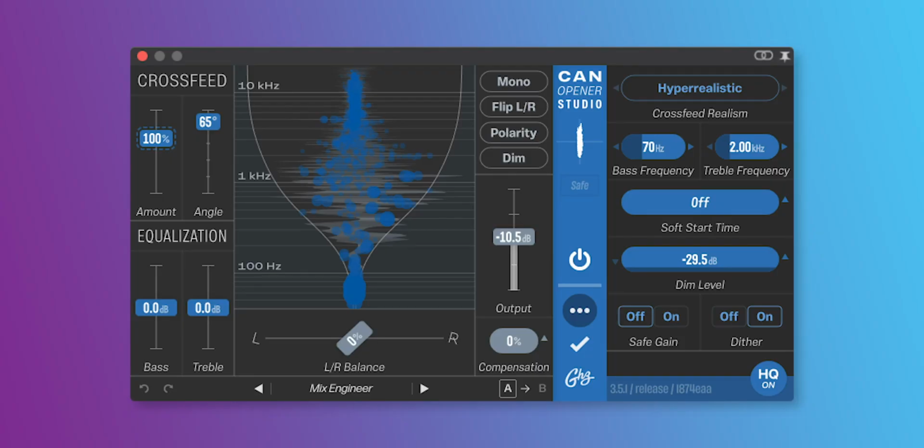So Canopener is a plugin by Goodhertz, and this is fantastic. It's one of the only ones that doesn't affect transient detail whatsoever. It's got no room emulation in it, but you can dial in the crossfeed really accurately. Any grade of headphones, from the most basic to the top end, like the Audeze LCD-4, will benefit from this. And that is all this does, just give you that gentle crossfeed.